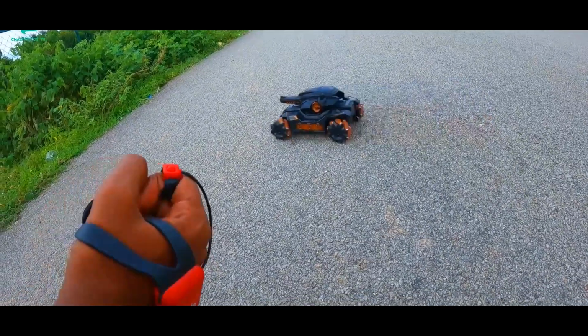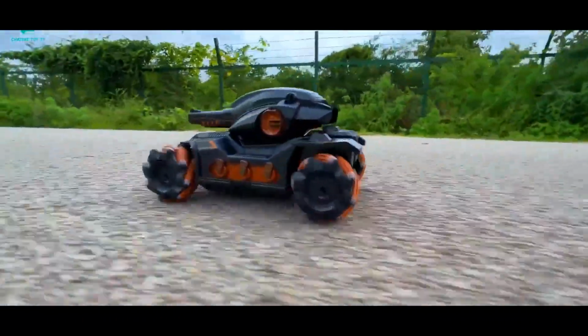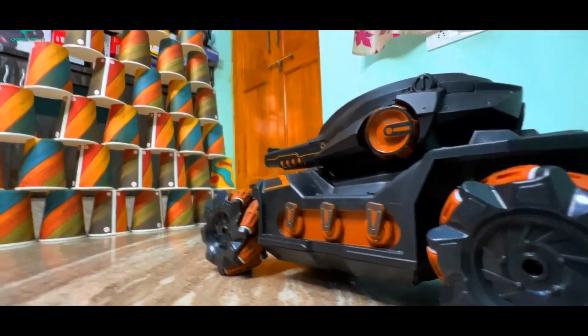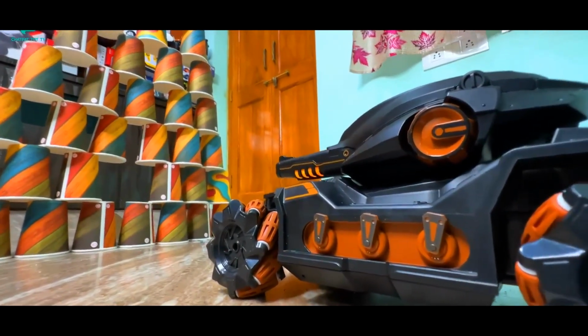These vehicles come in various sizes and are popular among hobbyists and enthusiasts who enjoy building and operating miniature versions of military vehicles. With their unique features, they provide a thrilling and immersive experience for those passionate about military history.